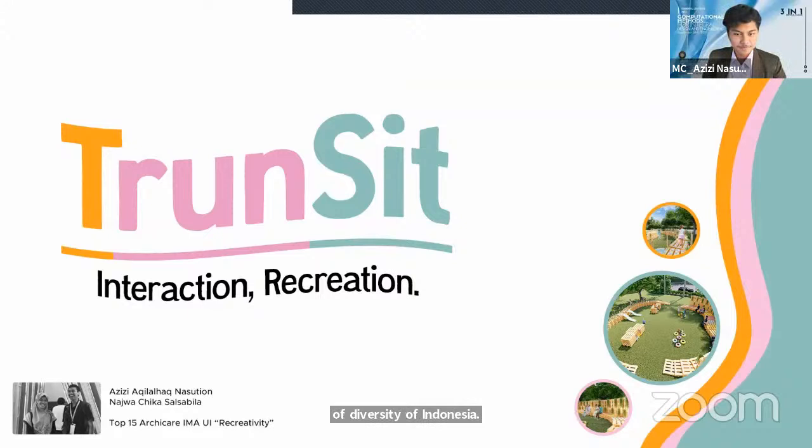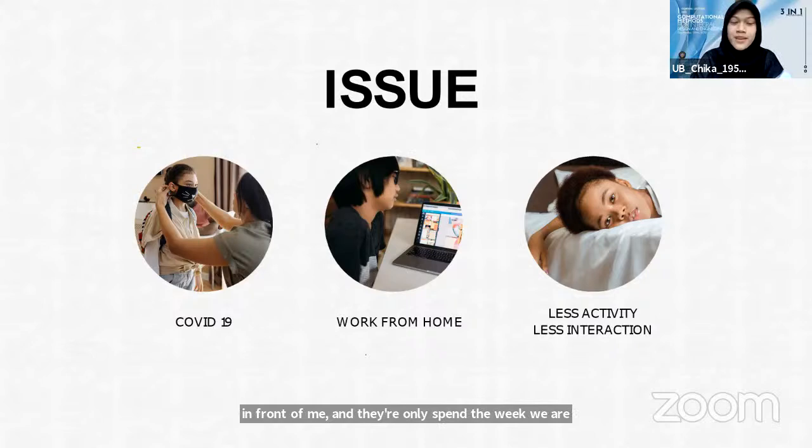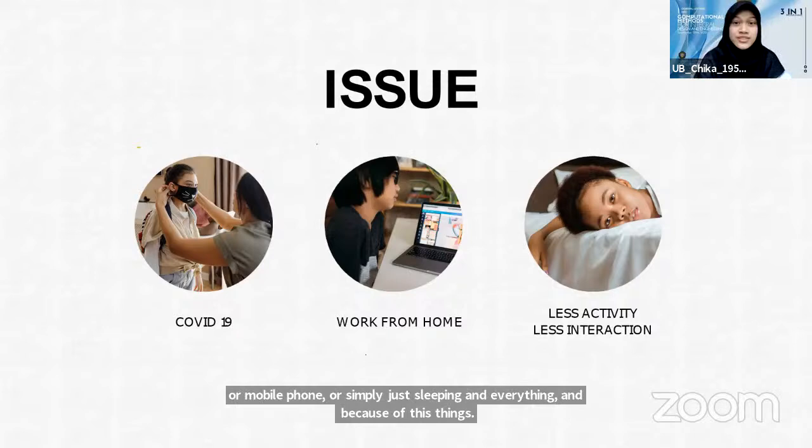Okay, as you know, we are currently facing the COVID-19 pandemic. And during this pandemic, we are all required to do all the things from home. The office work turns into work from home, study at school and campuses turns into remote learning like this. And as a result of this phenomenon, we all end up spending most of our days sitting in front of a computer, mobile phone, or simply just sleeping and eating. And because of all these things, the movement of our body is reduced drastically and slowly erodes our physical health.